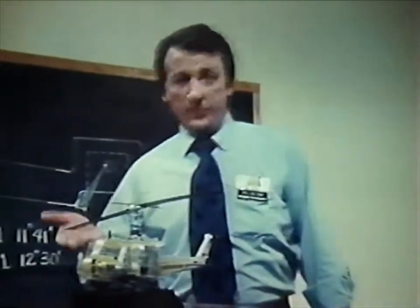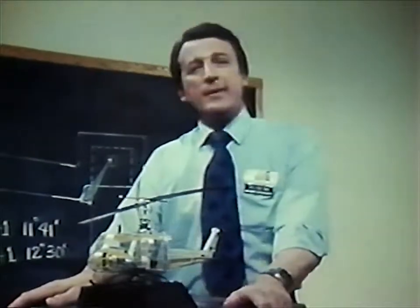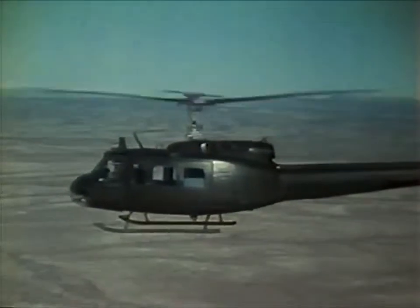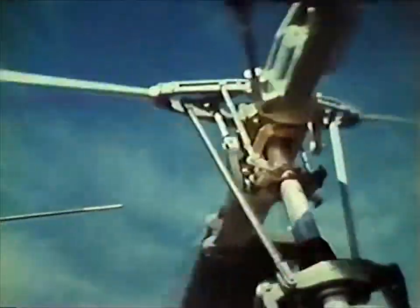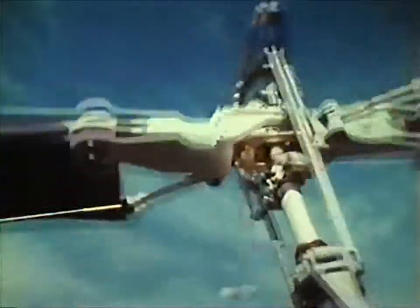Mast bumping is directly related to how much you as a pilot allow the blade system to flap. And to understand this better, we have to dig a little deeper. In straight and level flight, blade flapping is minimal and difficult to see in real time or even, for that matter, in slow motion. Flapping angles of less than 2 degrees are expected under usual flight conditions.